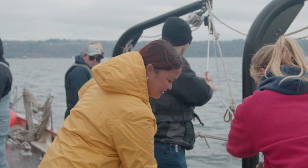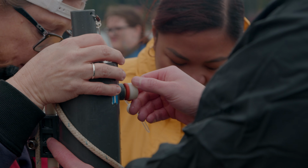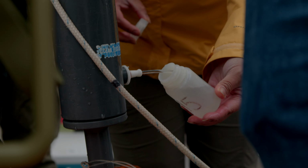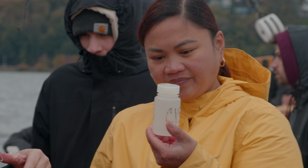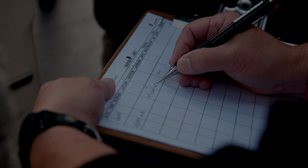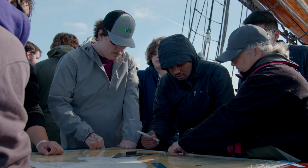Having samples in the lab and running them, it's a neat experience, but being out there and collecting those samples and knowing that that's the labor and the effort that you put in and that's your sample, there's much more context and much more ownership to the research. It's really different than book learning, than sitting in a classroom.